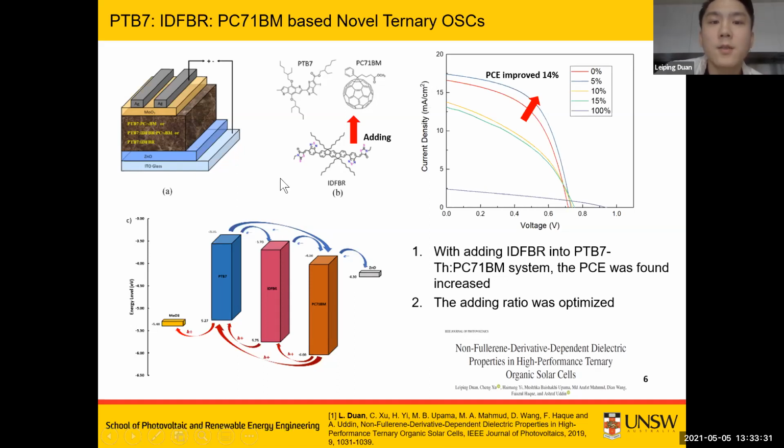My focus is on adding a novel material in this project, a non-fullerene material we call IDFBR. I add this material into the control active layer, which consists of PDP7 and PC71BM, and I optimize the adding ratio. After the optimization, I find, interestingly, that by adding a 5% weight ratio of IDFBR, the power conversion efficiency of the device can be improved by 14%. And I did a very comprehensive investigation of the mechanism behind that.